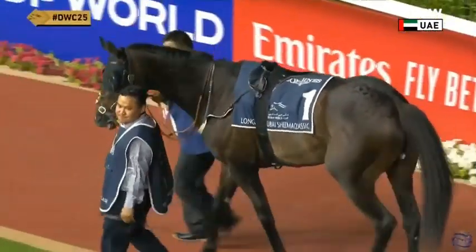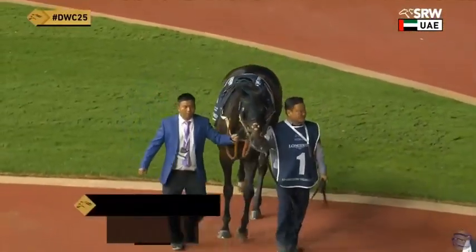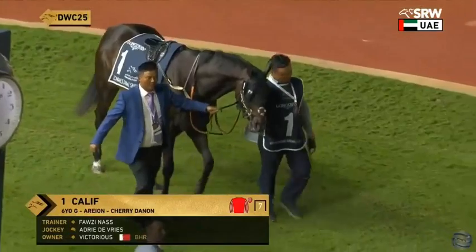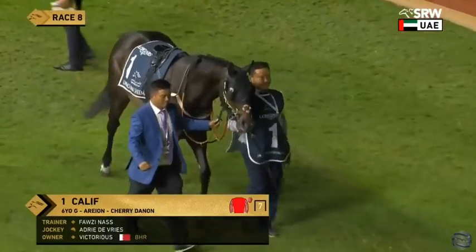The Longines Dubai Sheema Classic up next, and the first horse to look at is Khalif. He ran a big race in the Neom Turf last time. Stepping up in trip should certainly help him. He can be a little bit slow out of the stalls, so we'll keep an eye on that.